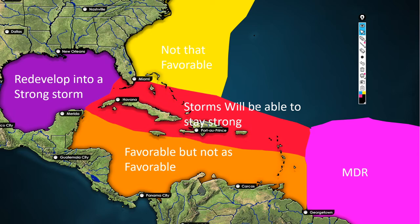So this is the rest of the hurricane season, what I'm thinking is going to happen. So MDR, the main development region. Red is where storms will be favorable to stay strong. Orange is favorable but not as favorable. Purple is redevelopment into a strong storm, and then the yellow is not that favorable.